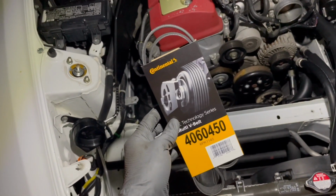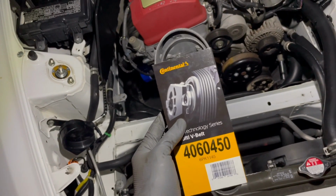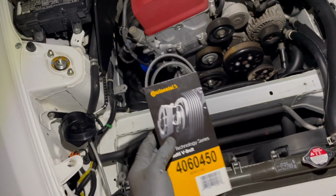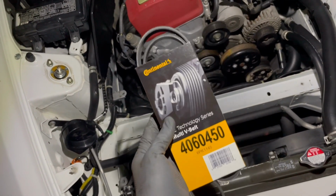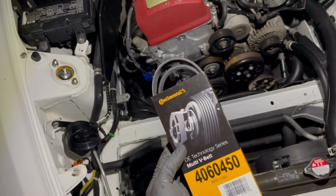So this is the new belt. Went to my local AutoZone to pick this up. This was on the shelf, believe it or not. Actually, funny enough, they didn't even have the standard serpentine belt. All they had was the CR Delete model belt. So it was literally perfect. And this is exactly what I hope we're gonna need to get the car to move under its own power, while I scoop up a little bit of cash to get the AC system replaced, because I don't plan on deleting AC on this car anytime soon.